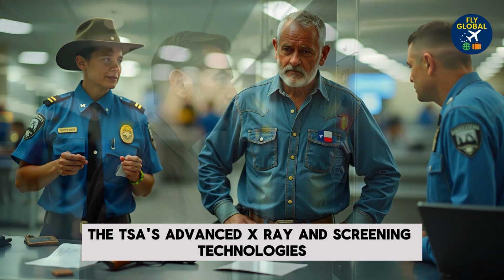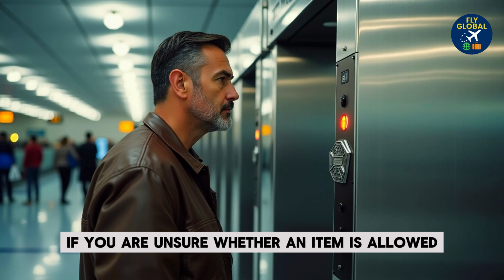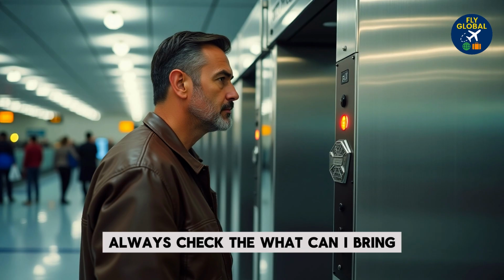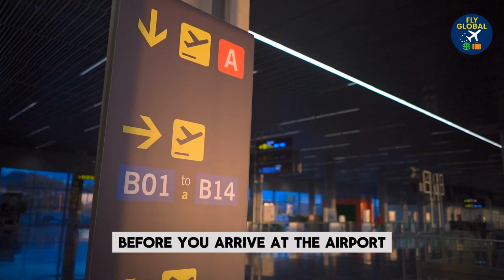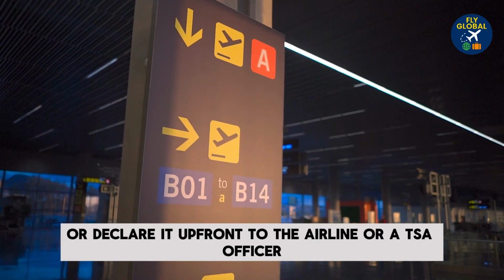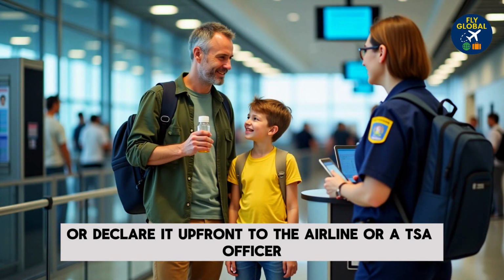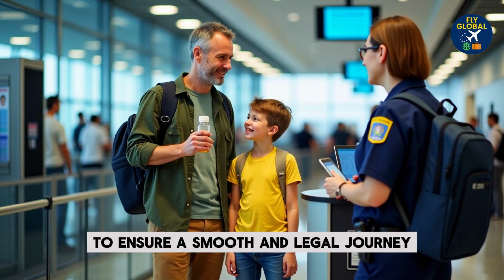The TSA's advanced X-ray and screening technologies are highly effective at detecting concealed items. If you are unsure whether an item is allowed, always check the "What can I bring?" tool on the TSA website or app before you arrive at the airport. When in doubt, leave it at home, ship it, or declare it up front to the airline or a TSA officer. Honesty is always the best policy to ensure a smooth and legal journey.